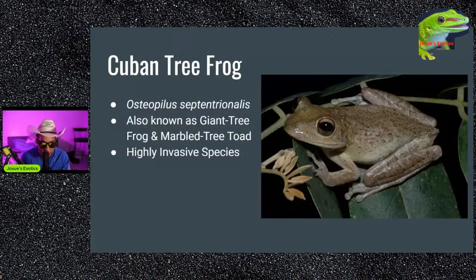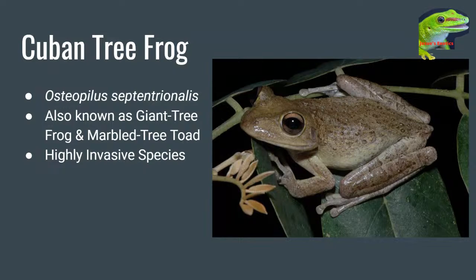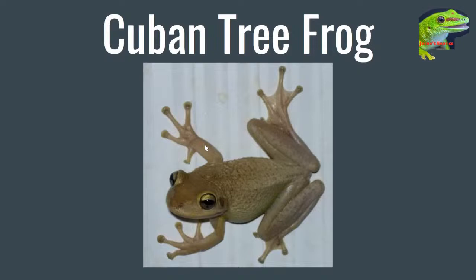Here we go, guys. If you do not know, the Cuban tree frog is a very large species of tree frog. Let me go back one slide for you. Here you go, here's the Cuban tree frog. It's a super awesome looking frog. They're kind of plain colored, but they are some pretty awesome tree frogs.